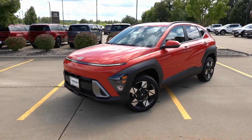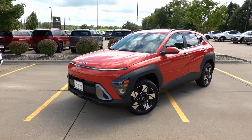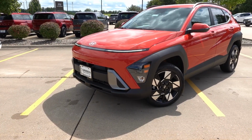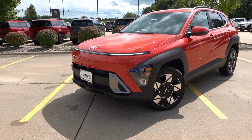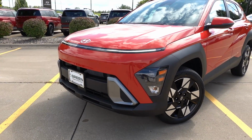Anyways, the SEL and all Konas for this generation do come very well equipped, from the entry-level SE all the way up to the most fully loaded Limited. And I highly encourage you to check out some of those side-by-side comparison videos if you get the opportunity. Starting at the front end, you will find mostly LED lighting, including your daytime running lights up top. The vehicle is currently running.